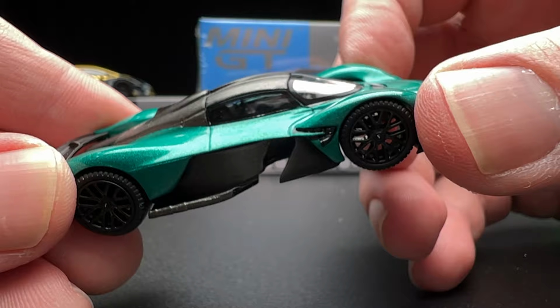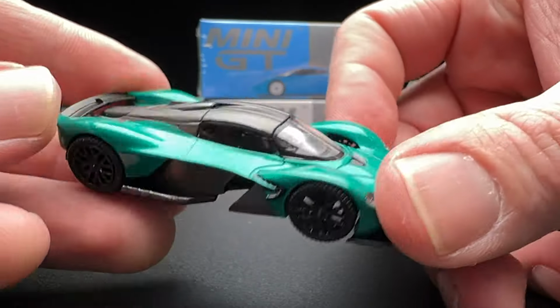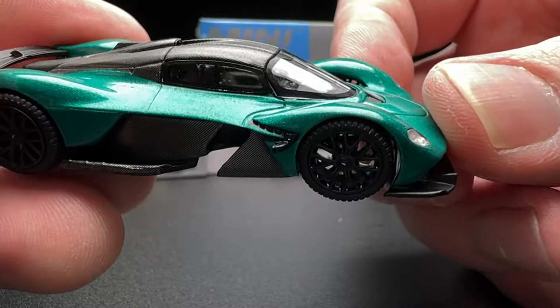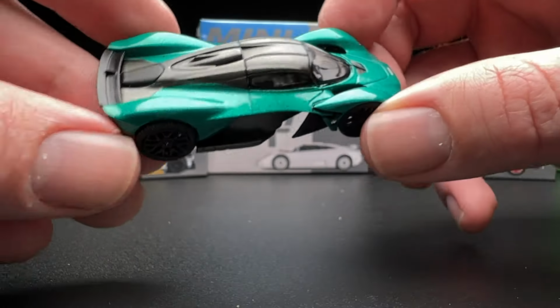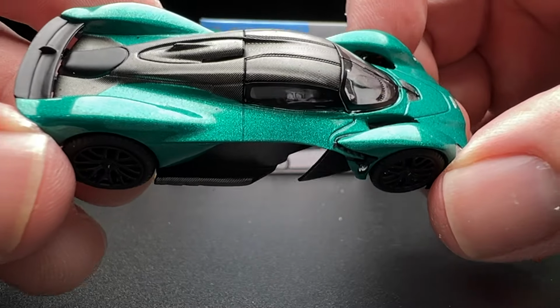And I guess it's a one-seater car, right? I think there's just one, or is it two? I can't look in there. Oh, it is a two-seater car. It's weird looking though. I mean, I think Mini GT did a good job with it.